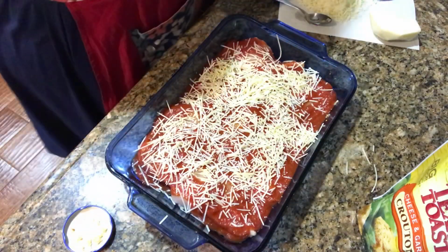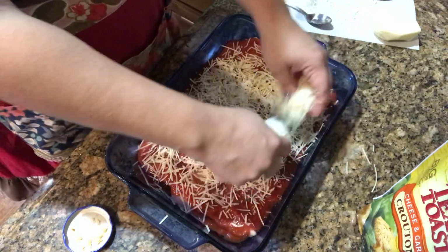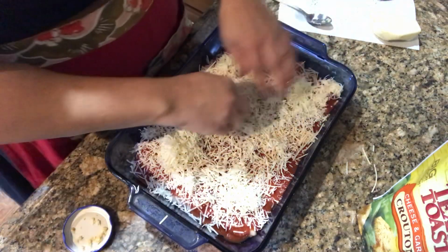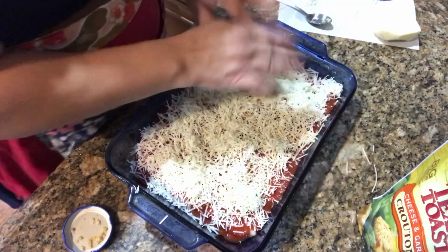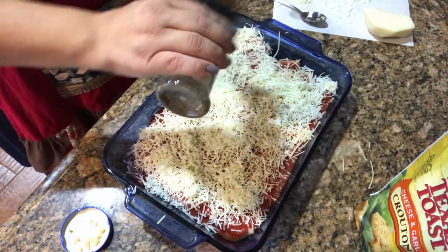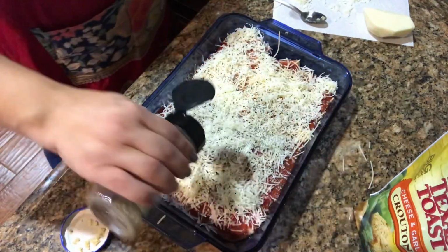And then I'm also going to top it with about 1/2 cup or so. I giggle because it's a little bit more, I think, with the cheese. Now you can also put some basil. All right, so I'm gonna just sprinkle some basil on here. It probably would be better to sprinkle it on the sauce, but hey, it's all layered and it's gonna be all good.